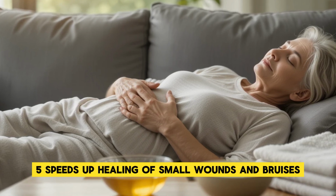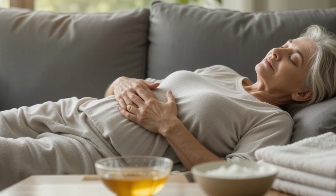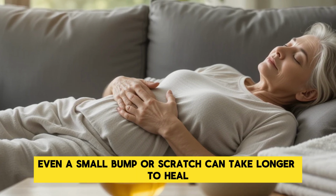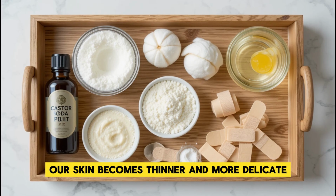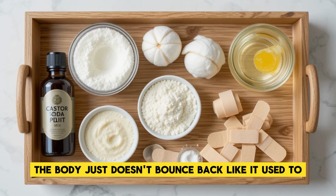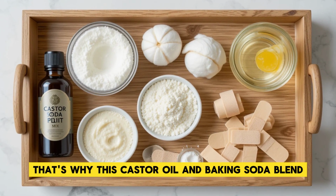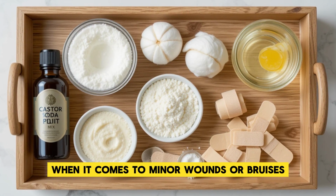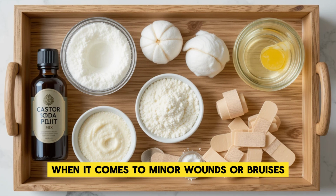Speeds up healing of small wounds and bruises. As we age, even a small bump or scratch can take longer to heal. Our skin becomes thinner and more delicate, and sometimes the body just doesn't bounce back like it used to. That's why this castor oil and baking soda blend can be a helpful part of your home care routine when it comes to minor wounds or bruises.